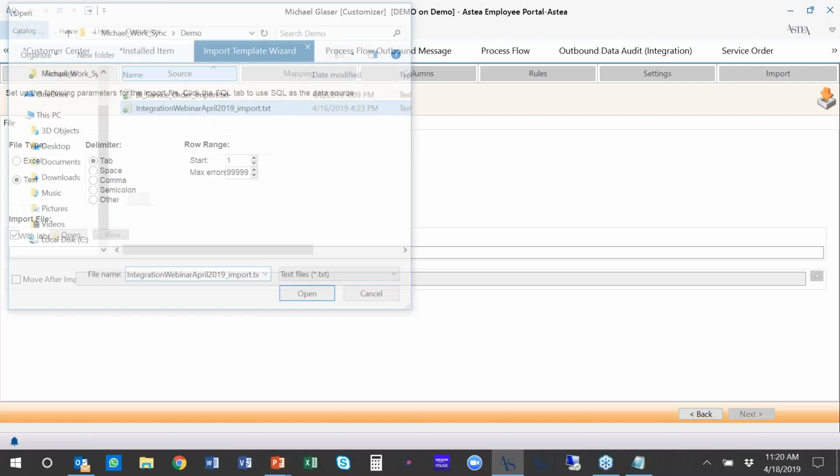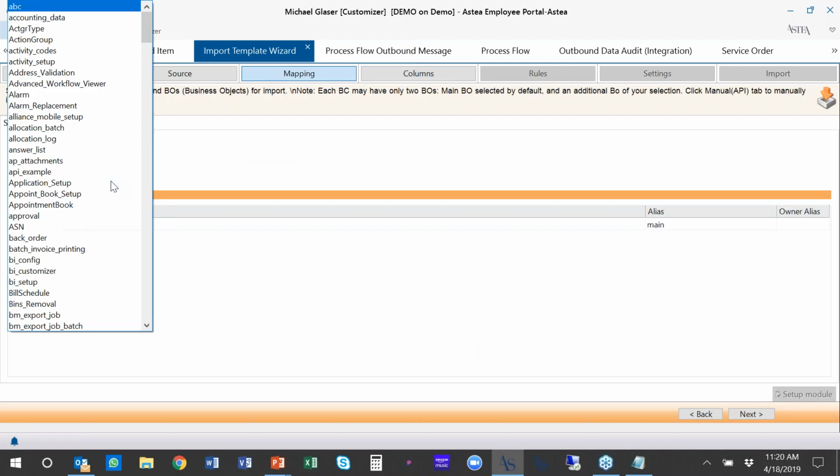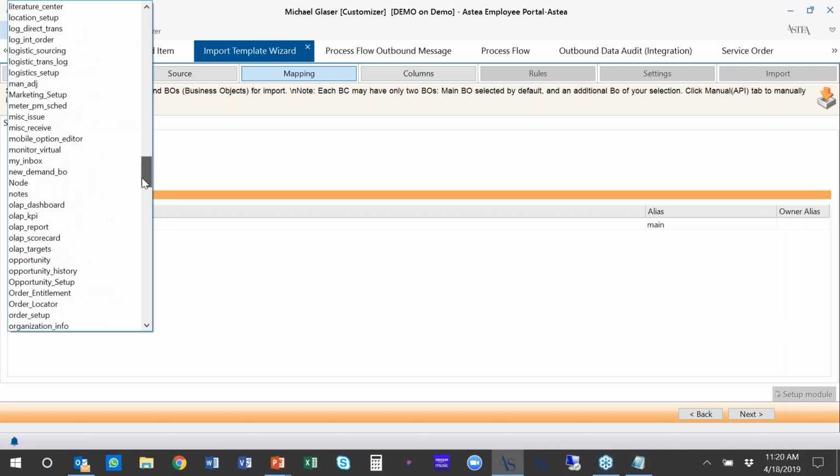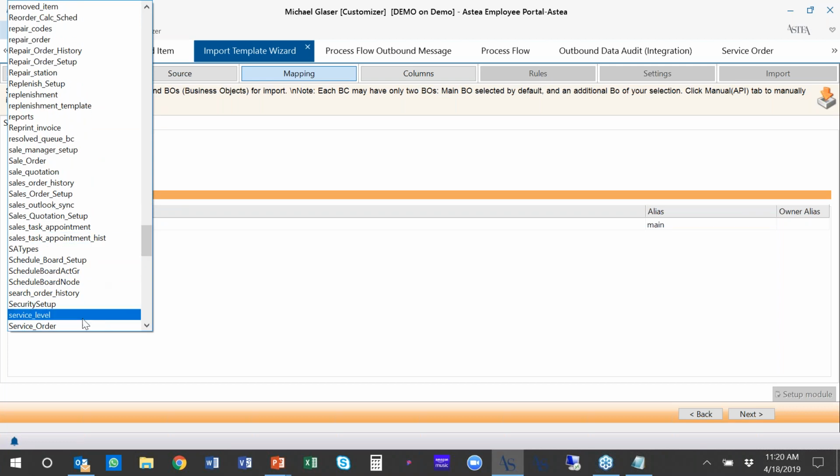So I'll open up my example so I can map the individual fields. I get, again, a tremendous amount of power here within Alliance in terms of being able to pick and choose every single element that I want to map to.